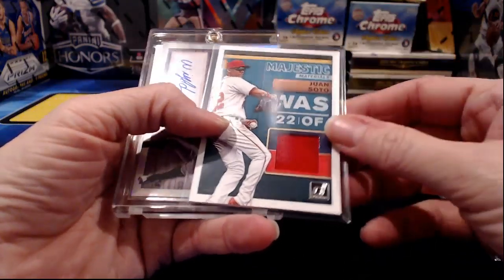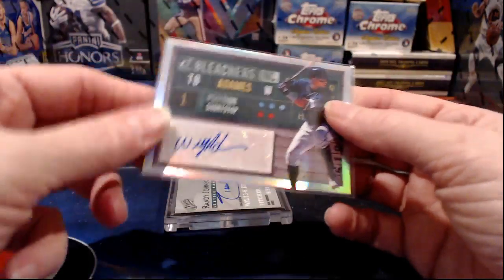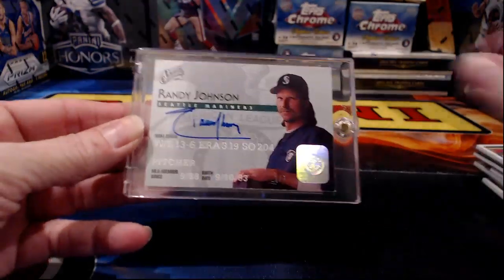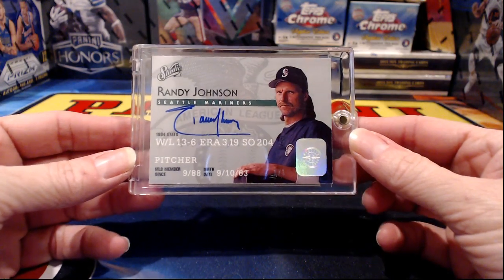Walker Buehler again for the Dodgers. Juan Soto for the Nats. We had a signature for Willie Adames and the Tampa Bay Rays. And then our one of one, our handsome one of one, Randy Johnson, Seattle Mariners.